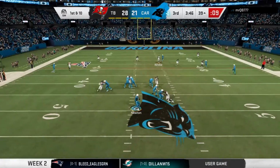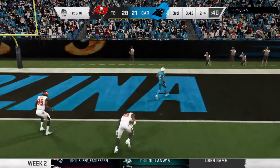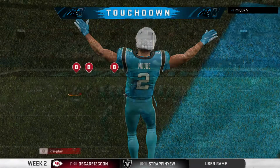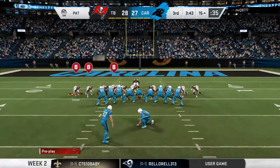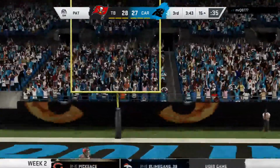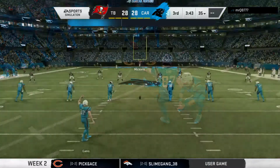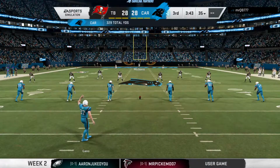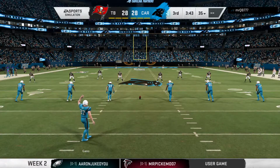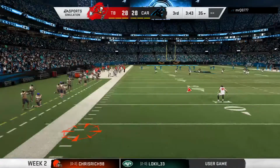Newton on first down. He's going to launch this thing way downfield. And he'll take this into the end zone. Touchdown, Carolina. DJ Moore. His 2nd touchdown on the season, as they are an extra point away now from tying this football game. Extra point try good by Gano, and we are all tied at 28. So we're right back where we started, all even as the kick's away.